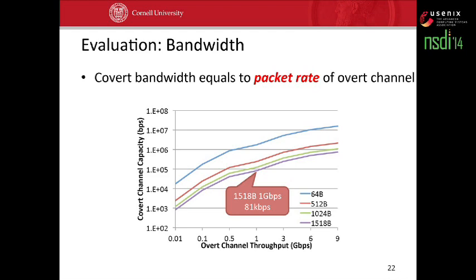For example, with a stream of 1518-byte packets running at 1 gigabit per second, we can embed 81 kilobits per second. So throughout the rest of the talk, I'm going to use this stream to evaluate other metrics. So again, the bandwidth of our covert timing channel is equal to the packet rate of our overt channel.